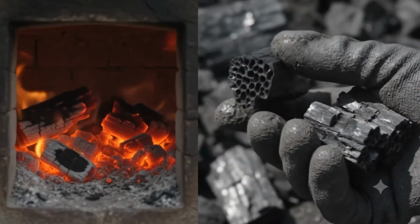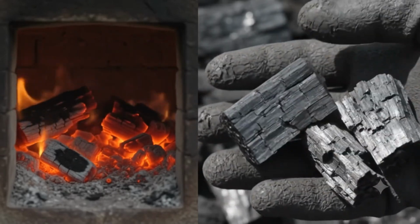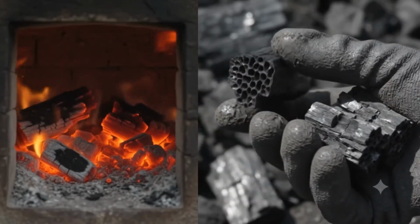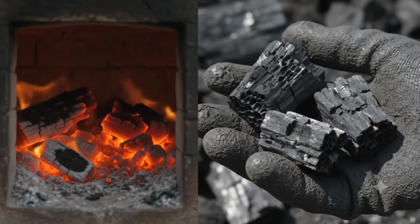Zoom in to the microscopic level and you'll see why. Biochar is riddled with billions of tiny pores, a structure so complex that a single teaspoon of quality biochar can have the internal surface area of an entire football field.